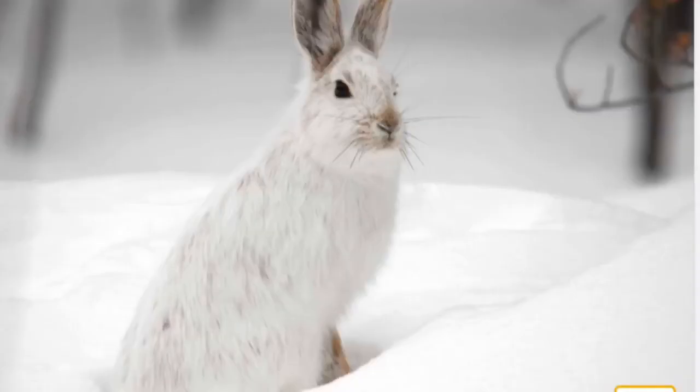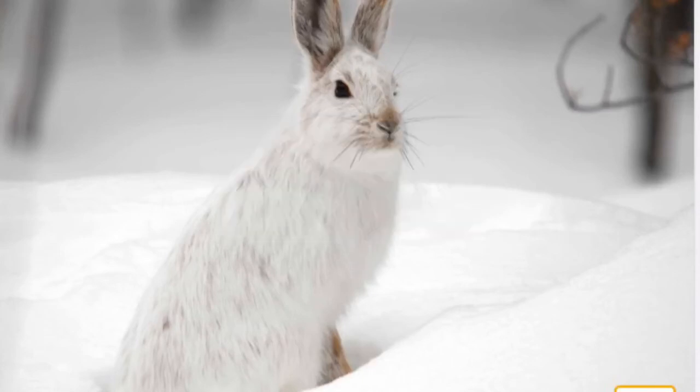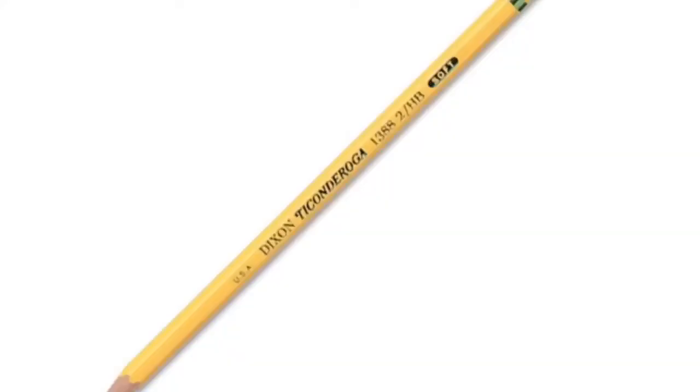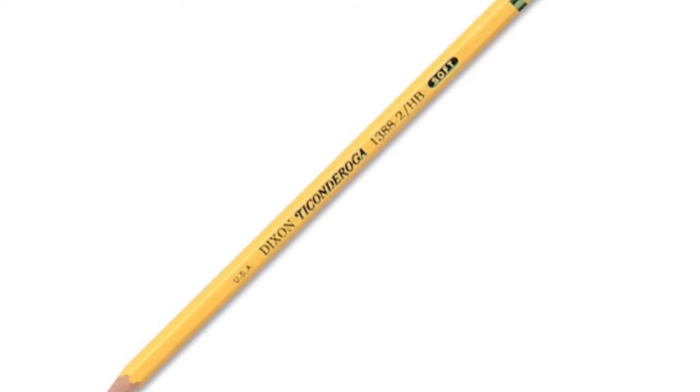An Arctic hare. I could camouflage that by placing it on a snowy surface. A yellow pencil. I could camouflage that by placing it in a vase of yellow flowers.